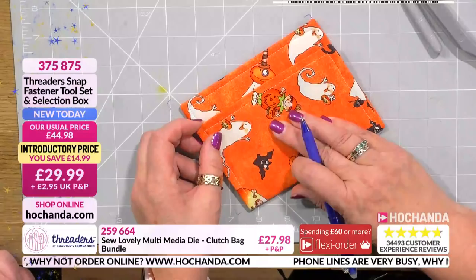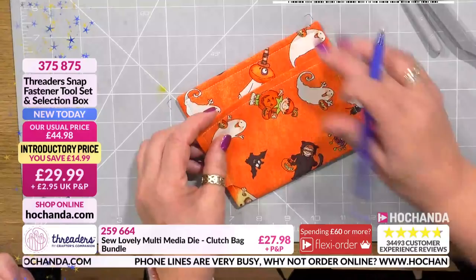So this is like a little Halloween purse. Maybe you could put some vouchers in there, or maybe they could collect some sweeties in there, whatever. Not many sweets, I have to be honest.